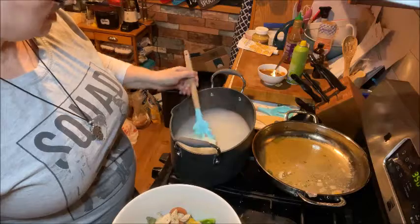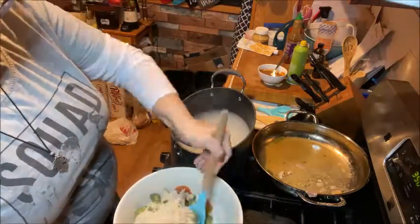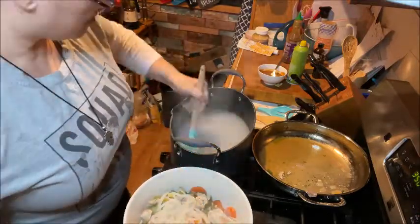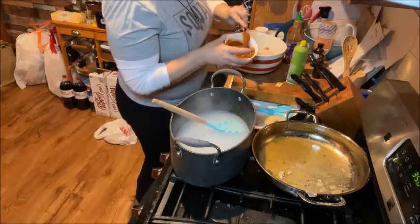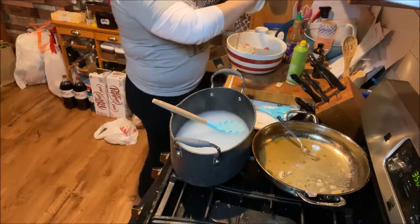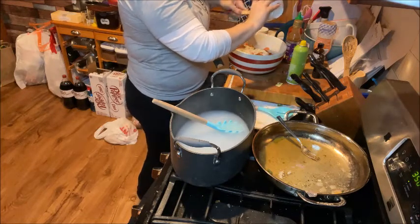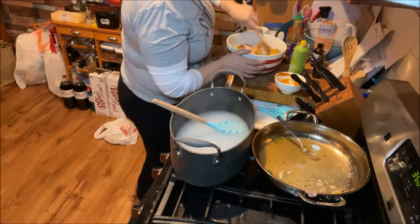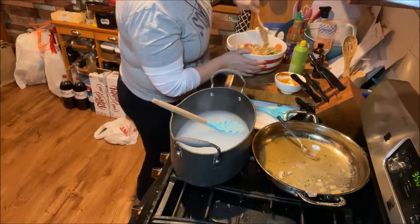A few moments later. Stir it all up and stir it in. Make sure it's in there good. Oh, that smells so good.